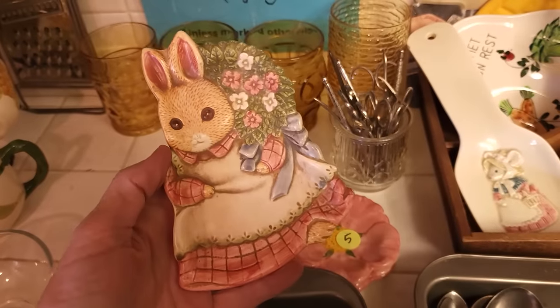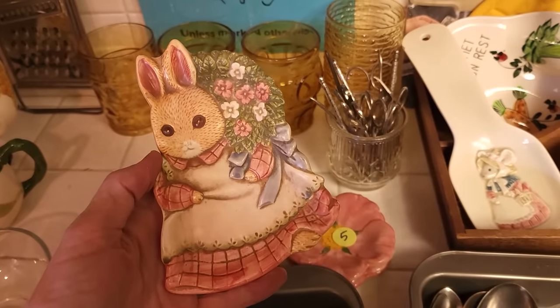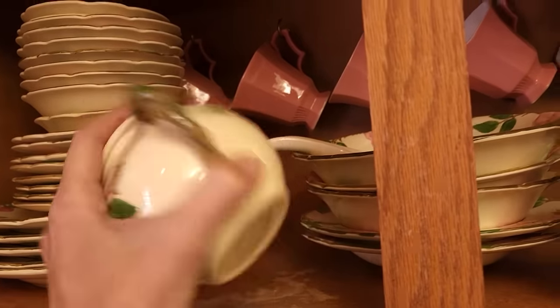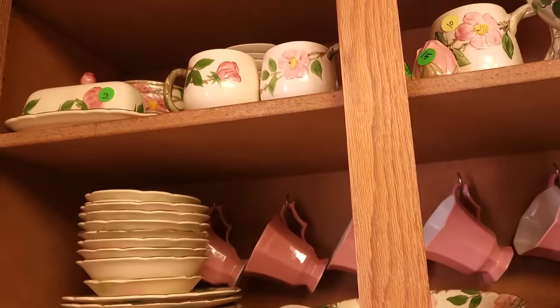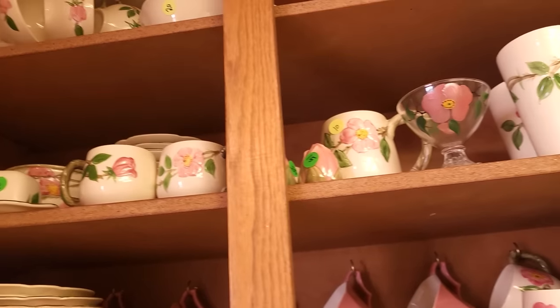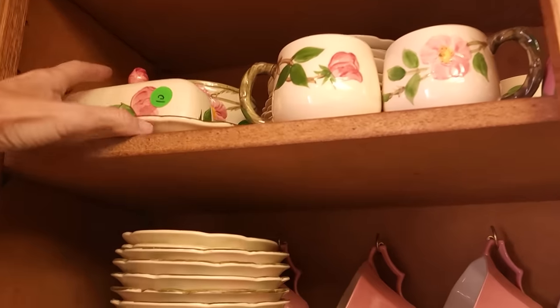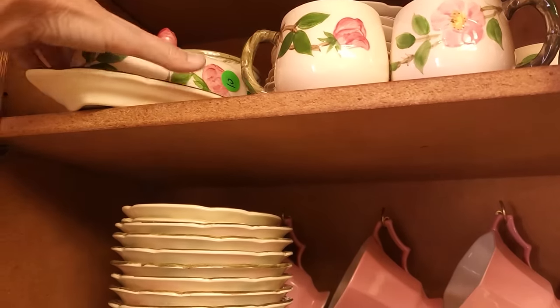It's $10 on that one, though. I think we have to pass. And then we've got the Franciscan Desert Rose. I still haven't started that collection because I'm not sure where to go with it. But that butter dish, you know I have a thing for butter dishes. Maybe I'll get the butter dish. Maybe I'll just do that.